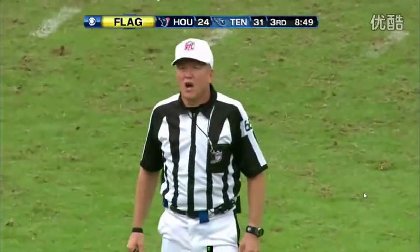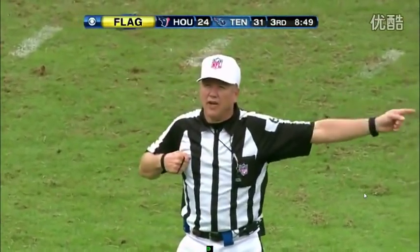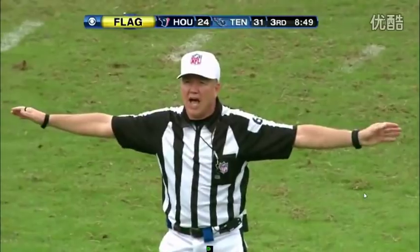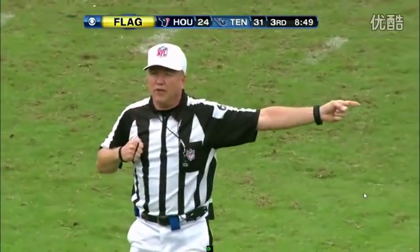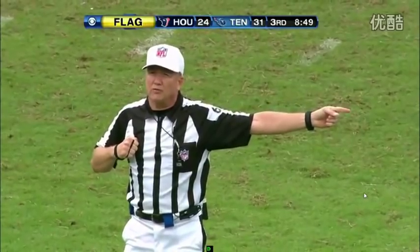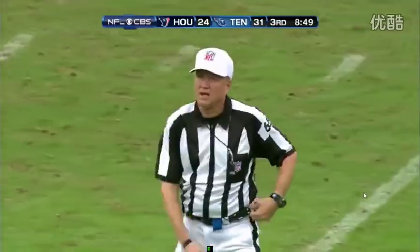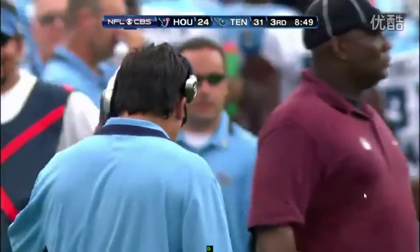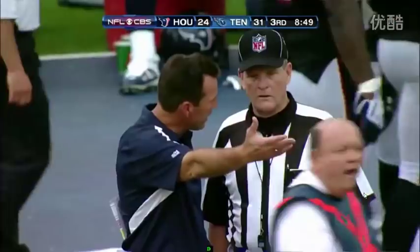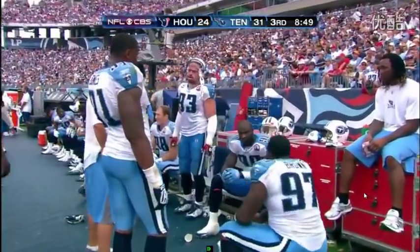We have 2 fouls on the defense. We have 12 men on the field. That penalty will be declined. Holding during the kick, 56 on the defense. That 10-yard penalty will be assessed from the end of the kick. First down. Well, there you have it, and the 12th man is a huge mental mistake for the Titans. They got away with it. 8:49 to play, 3rd quarter, and Tennessee holds on to a 31-24 lead.